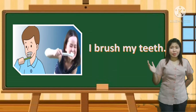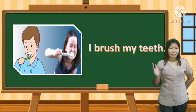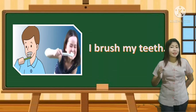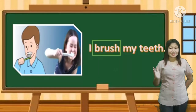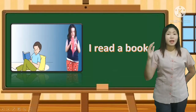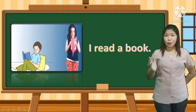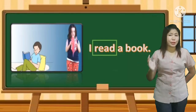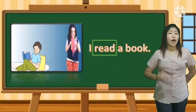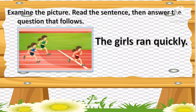In our fourth picture, the sentence is, I brush my teeth. What do you think is the verb in that sentence? Okay, the verb is brush. Okay, in our last picture, the sentence is, I read a book. The verb here is read. Okay, those verbs are very important in our new lesson. Examine the picture. Read the sentence, then answer the question that follows.